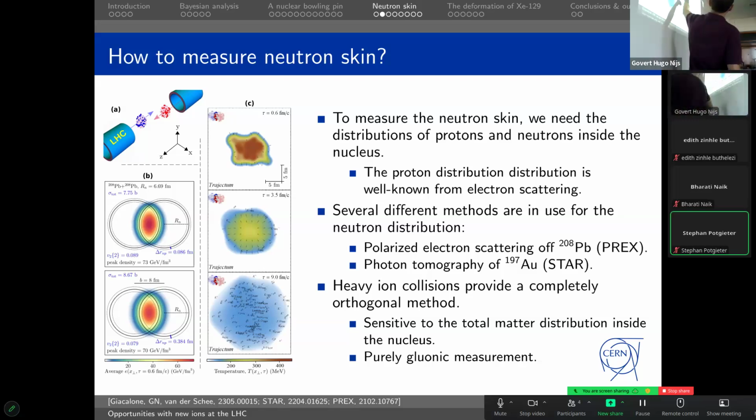So for example, in the US, they've built a dedicated experiment called PREX in Virginia that is, well, purpose-built for this reason. But it turns out that with heavy ion collisions, we can provide a completely orthogonal method. So basically, we're measuring the total shape, the total size. And then since you know the proton RMS, you can infer what the neutron RMS has to be to make this work. And it's also completely gluonic. So PREX is electroweak, and this is a completely different interaction. So it's nice and complementary.